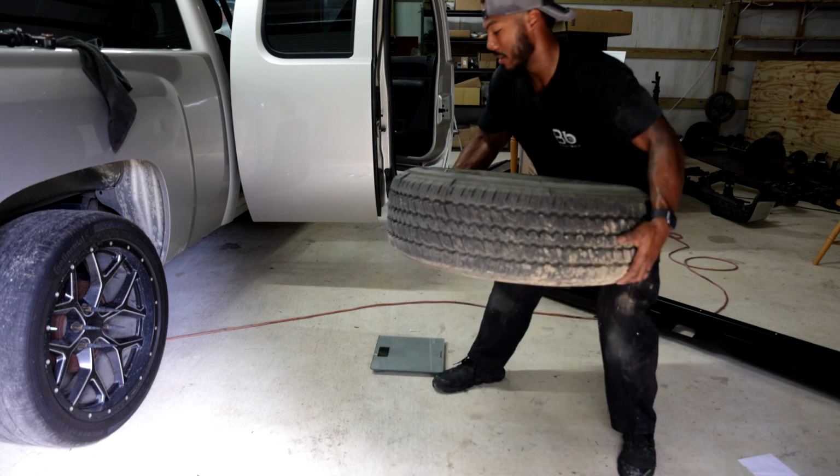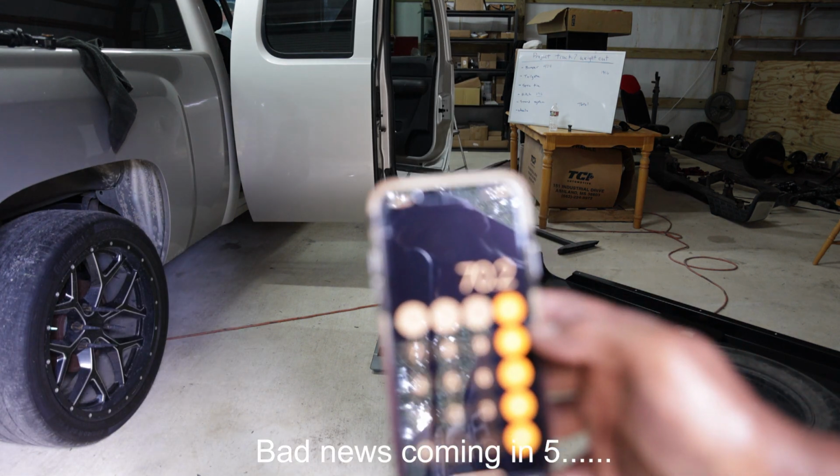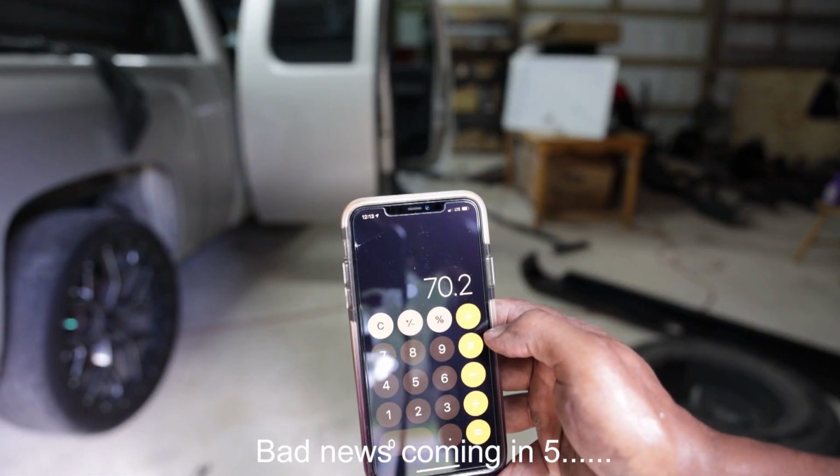What do you think? About 60 pounds? Let's see. 70 pounds, right there. Let's add that to the list.